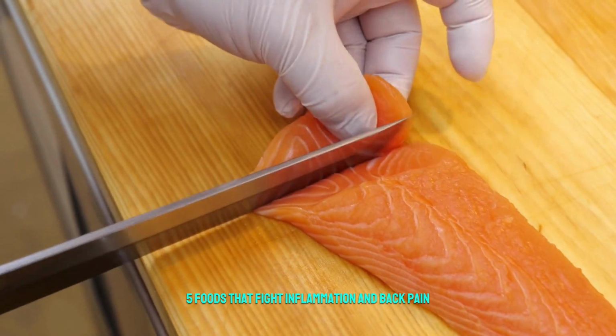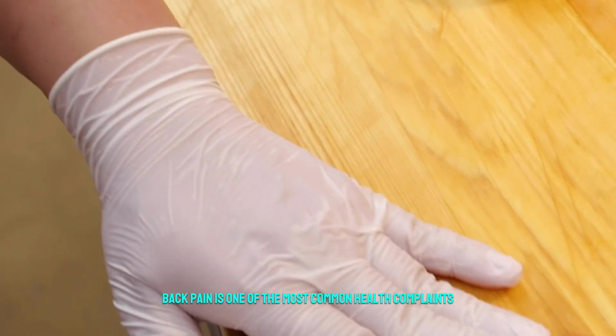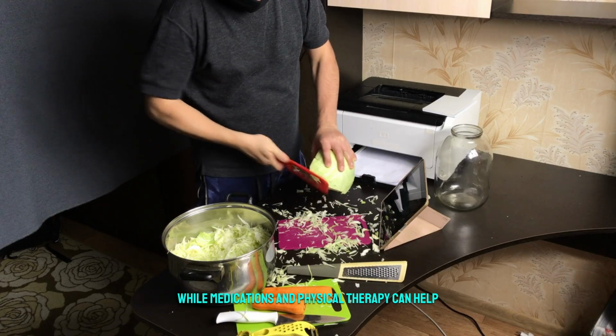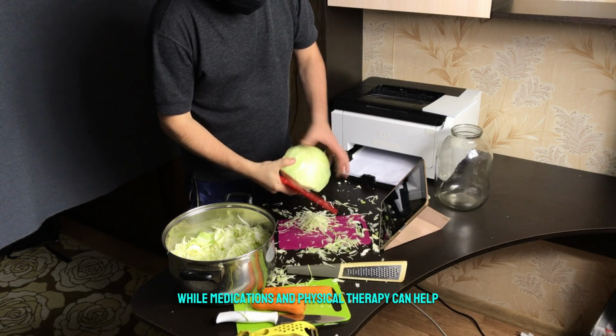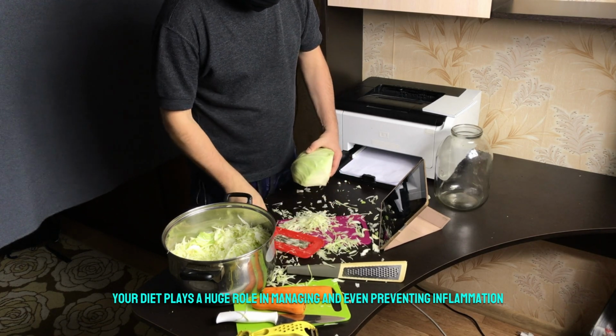5 foods that fight inflammation and back pain. Back pain is one of the most common health complaints, often caused by inflammation in the body. While medications and physical therapy can help, your diet plays a huge role in managing and even preventing inflammation.